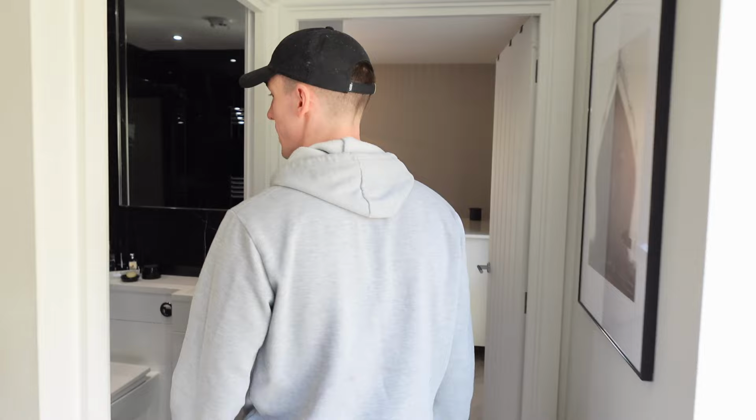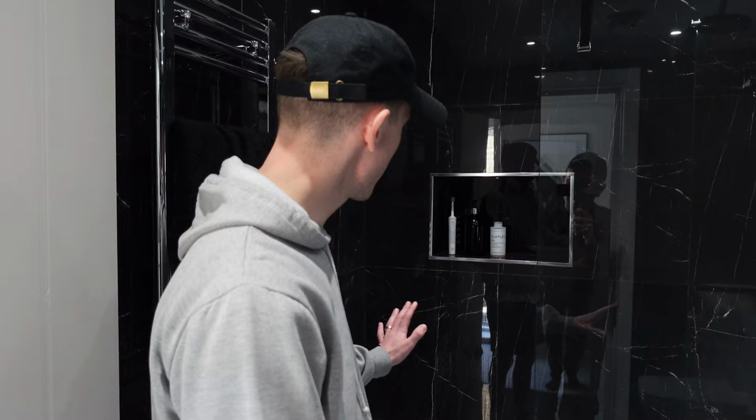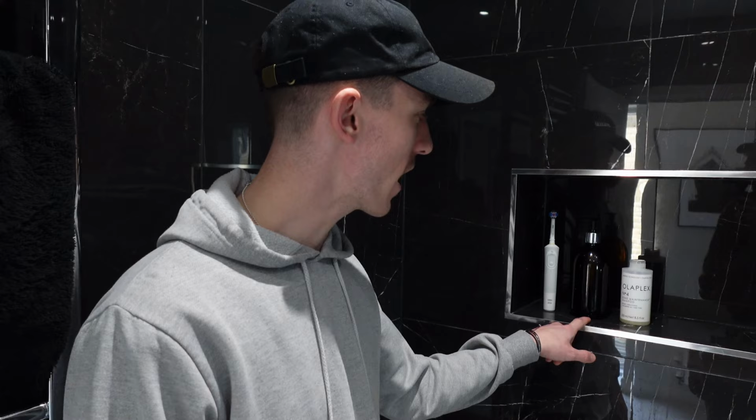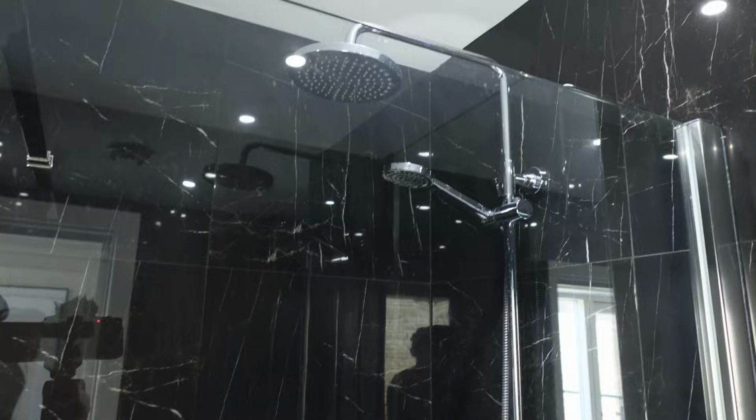This is my bathroom. So Charlie's was all white marble and this one's all black marble. I have all the products I need out. I don't like clutter, don't like anything out. So I have my toothbrush. I have a pot here that I dispense my shower gel into, and my shampoo. Like Charlie's, I have the rainfall or the normal one. This is a bit dirty because they're being cleaned on Wednesday.